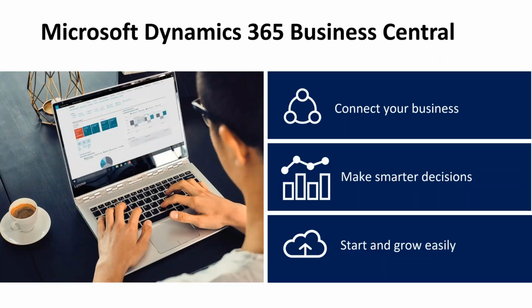What is Microsoft Dynamics 365 Business Central? It is Microsoft's new cloud-based ERP solution. It is a new product. It was introduced in April of this year. But that being said, it is based on some very proven technology. It was actually built based on the foundation from Microsoft Dynamics NAV. And for those of you that are not familiar with NAV, NAV is one of the leading mid-market solutions today. There's over 100,000 users of NAV across the world. So it's a very proven product with proven functionality. And Business Central is leveraging all of that.